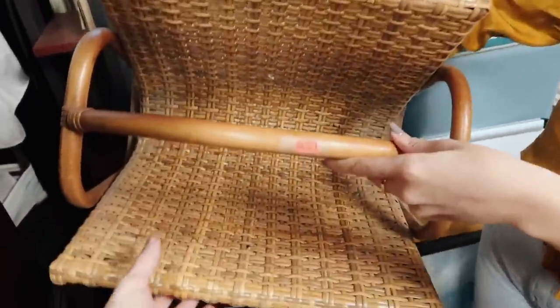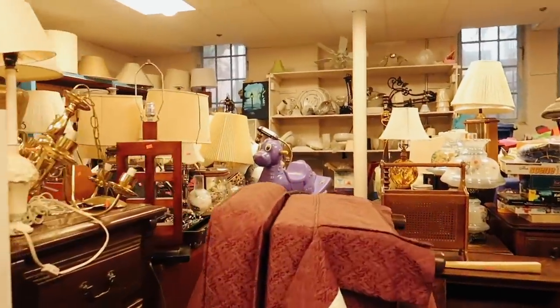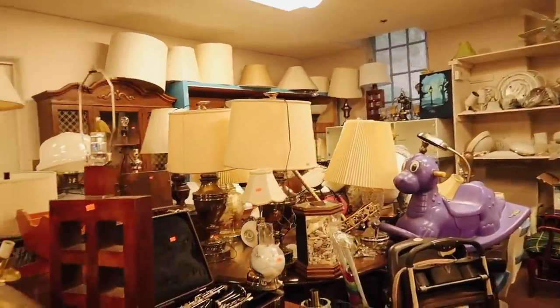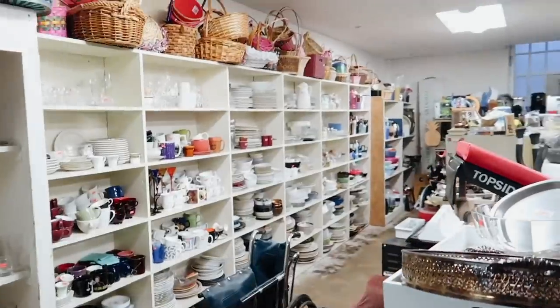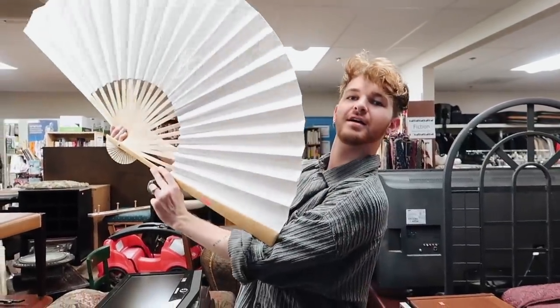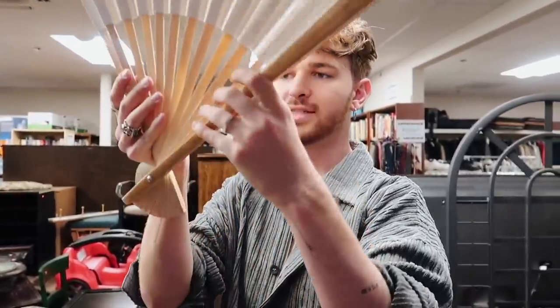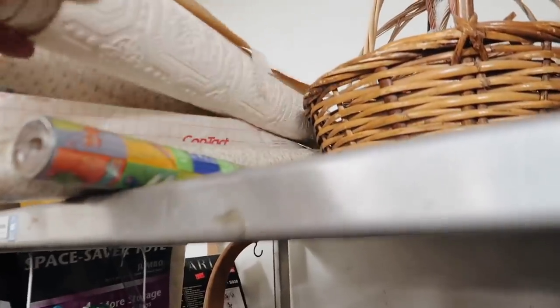We've also found a lot of these really cool magazine holders. Is that what this is? It's so cool. We're thinking that we can deconstruct this and use the wood and maybe make something else out of it. Oh my gosh, what is this?